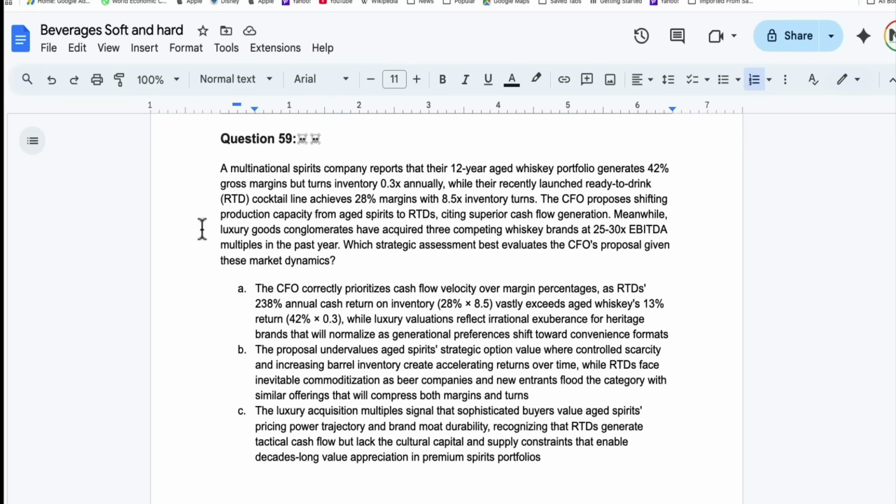Meanwhile, luxury goods conglomerates have acquired 3 competing whiskey brands at 25 to 30 times EBITDA multiples in the past year. Which strategic assessment best evaluates the CFO's proposal given these market dynamics?